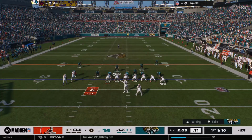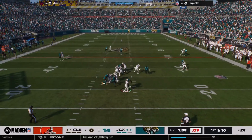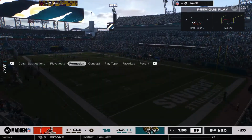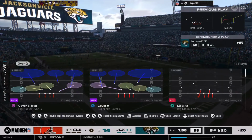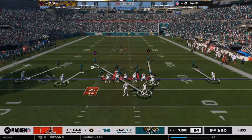Cut 19! Cut 19! Sanders going to throw here on first. And the Jaguars are there. He's hauled down. Gonna need something special here. Second and 20 following the sack.